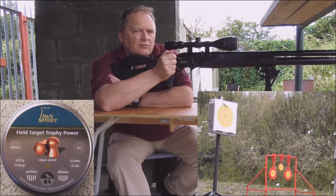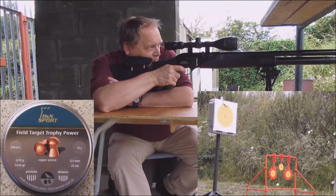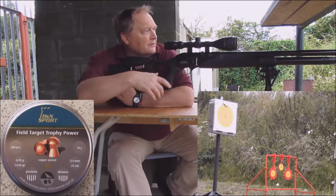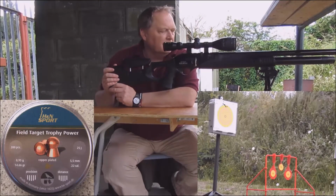More consistent. I've got two little groups going on. I'm sure that's down to this gusting wind. It's on and off. But yeah, definitely two little groups. That's it. That's 14 shots. So I'll bring the target back, see the difference.